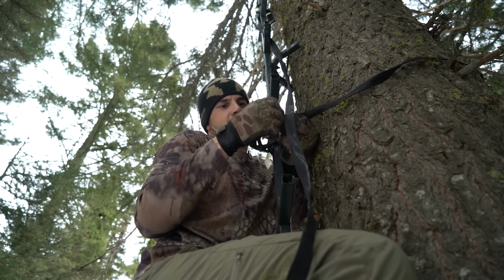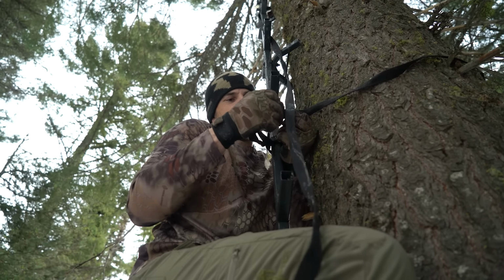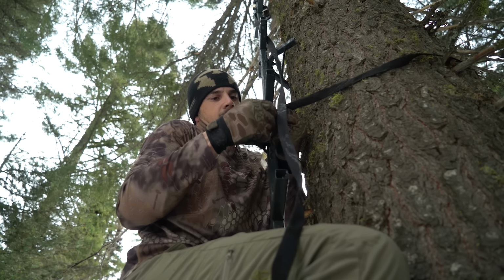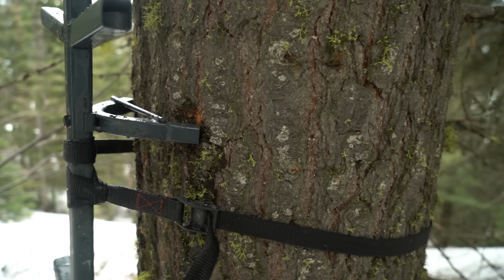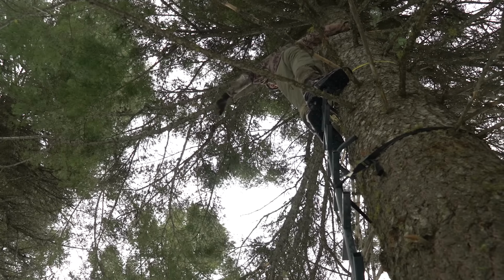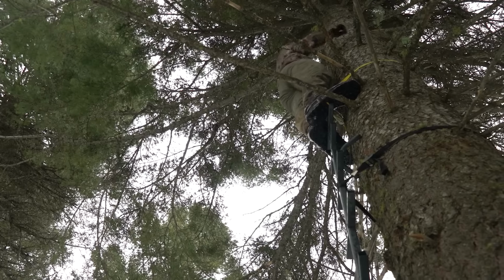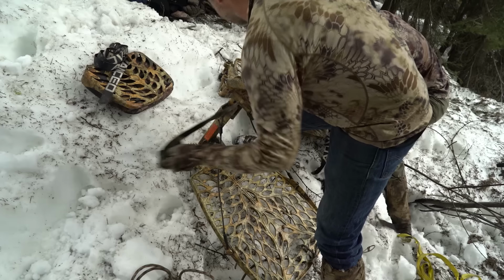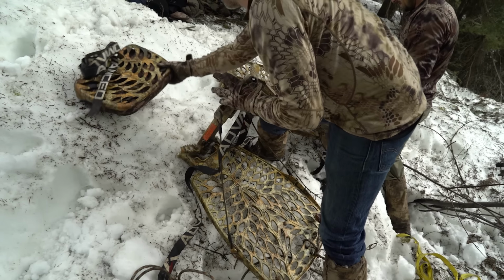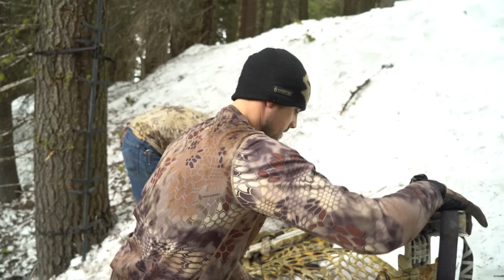So the key with hanging a tree stand is you got to have really strong legs, because it kind of acts as your third arm to hold you on, because a lot of times you need both hands. He still has it. Nice catch. Yeah. Unclip it. Mm-hmm. And then turn the seat over. And you got two there.